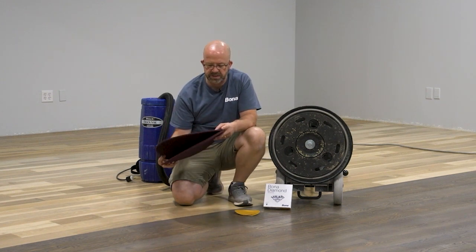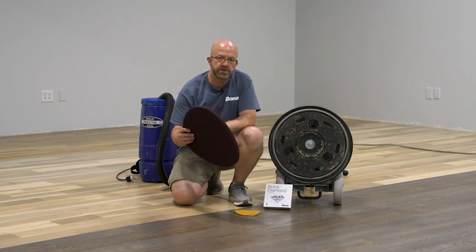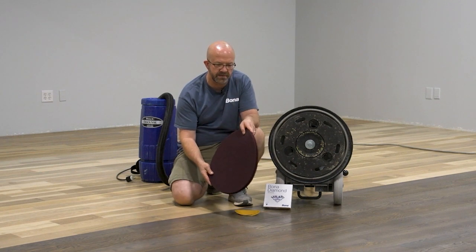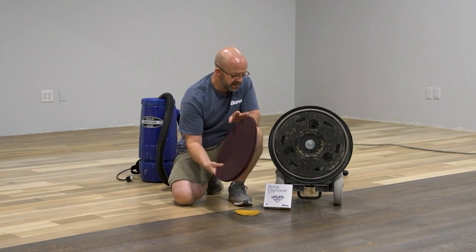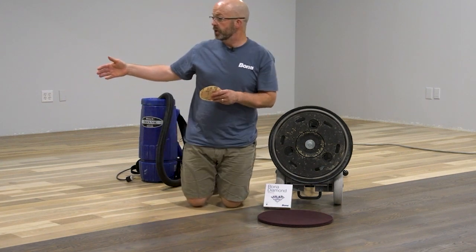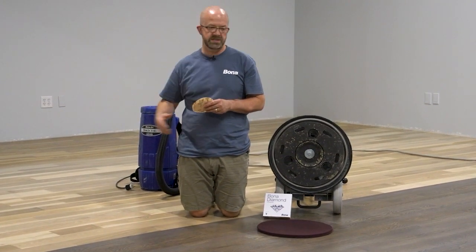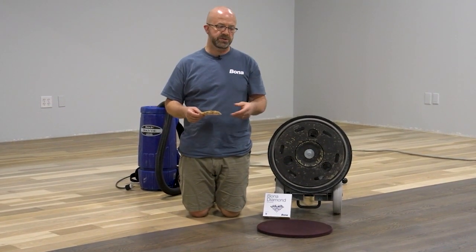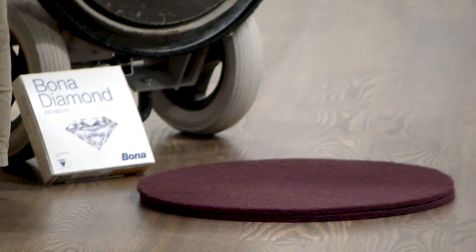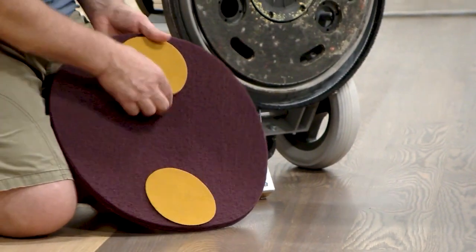And here's your choices. So it may be that you just need 1 or 2 maroon pads stacked on top of each other. That's going to be our softest, least aggressive method. But in looking at your floor, and it may depend again on, are you on a natural floor? Did you use NaturalSeal, NordicSeal, AmberSeal? Can you already see some issues? If you think you need to be a little bit more aggressive, then you can always add 1 or 2 Bona diamonds, and you can add them like such.